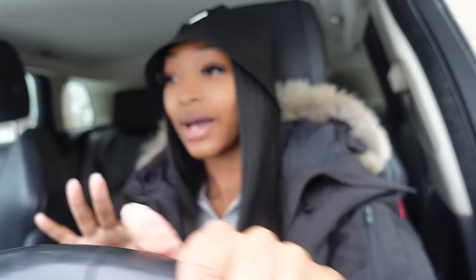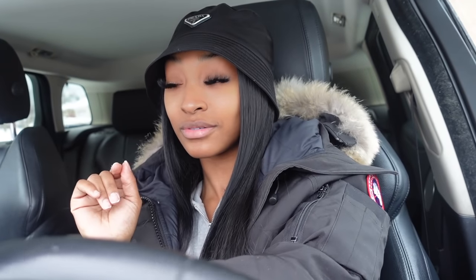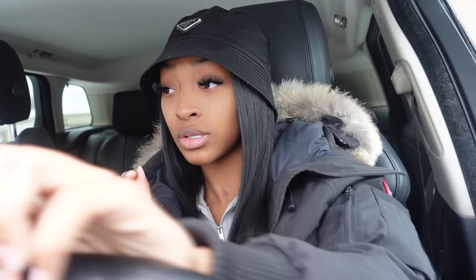So y'all, as y'all can see, y'all mounted up. So I got my camera mount up for a little second. It's holding for a second. Let's see how long it's gonna hold for. I feel like if I hit the wrong bump, it's gonna fall. I just hope not though.